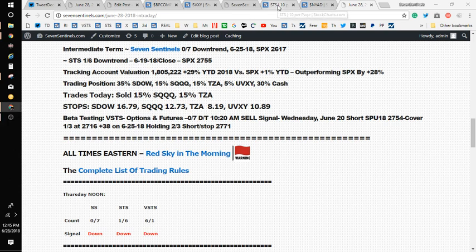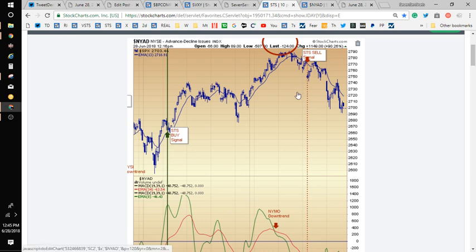We have been talking, over the last several recordings, about the line of least resistance as defined by our short-term Sentinels, and as we know, it is down. It has been down for the last 9 days since the close of June 19th, Monday. We began shorting on Tuesday and have remained short since then.